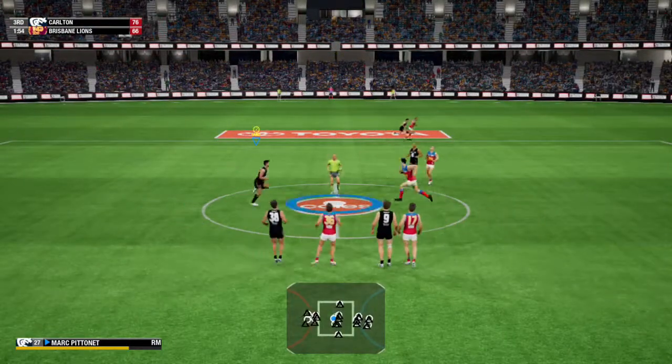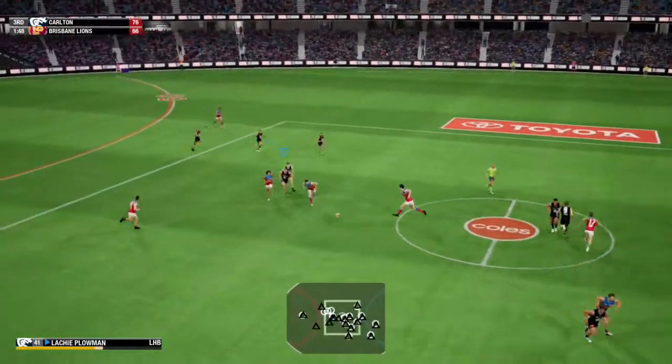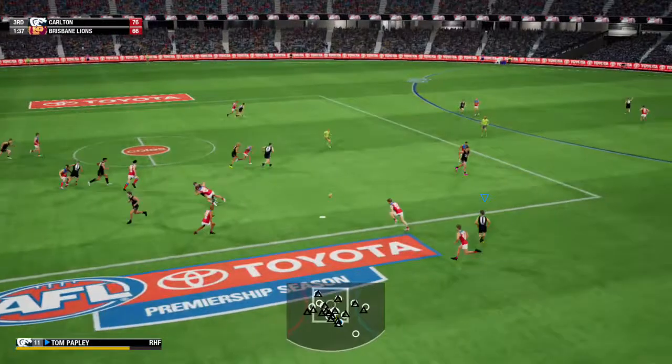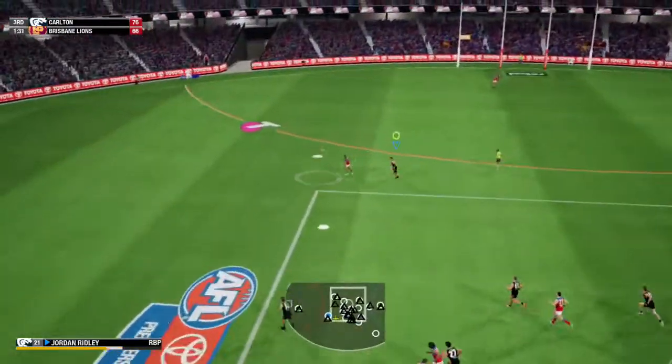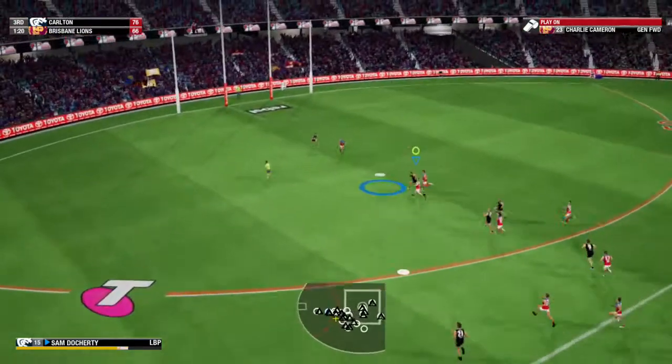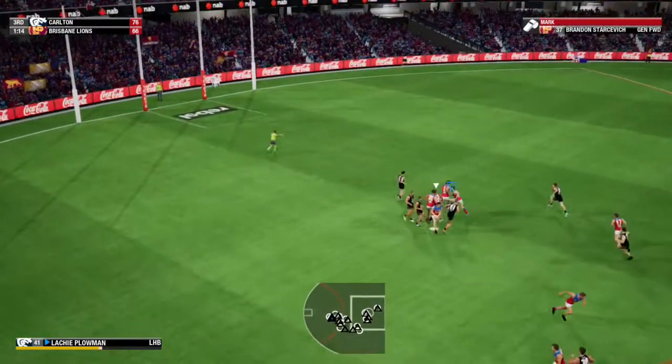We resume hostilities. Punches are clear. Collected the ball well. Gets the handball away. Intercepted. Leicester kicks hurriedly, taking a nice break. Cameron, not wasting time, elects to play on. Stasevich, it's on the end of this.